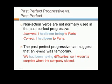There's one more important contrast we need to make between verb forms. Non-action verbs are not normally used in the past perfect progressive. So it's incorrect to say, "I had been being to Paris." But I can say, "I had been to Paris," because be is an example of a non-action verb.